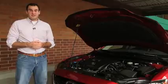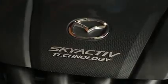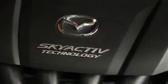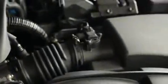There's no more V6 engine. Under the hood, there's one 4-cylinder engine rated at 184 horsepower for now. The diesel is coming soon. Now, that's mated to either a 6-speed automatic transmission or a 6-speed manual transmission. Front-wheel drive is standard, no hybrid or all-wheel drive is available at the moment.